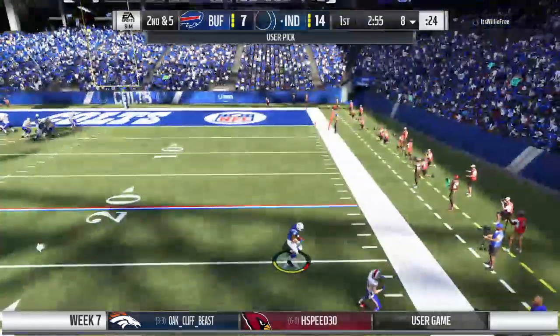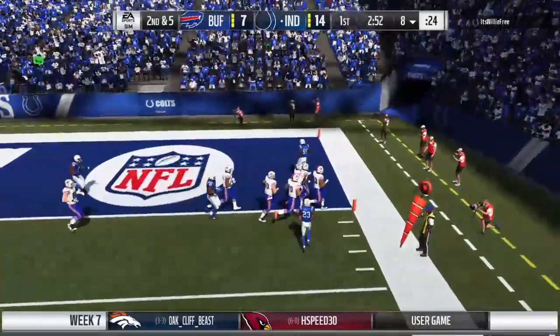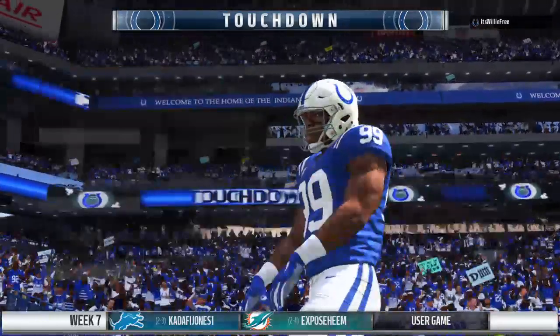He rifles one that's intercepted. It's the sackmaster, Justin Houston, who comes up with it. And he will score. Touchdown, Indianapolis.